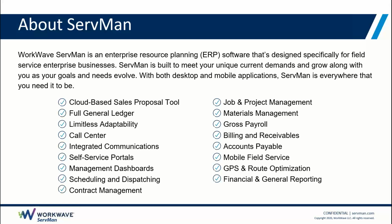So ServMan provides you with the ability to have on your website a button, if you will, to a self-service portal for your clients where they can come in, make service requests, self-schedule those things if you want them to, pay bills, renew agreements, and so forth. So in tying those two together, the integrated communication system, you could send a text message or an email to a customer asking them to click on a link to go to the portal to make a payment or to get a maintenance visit scheduled or to renew a contract. So the use cases are pretty much unlimited for what you can do when you combine integrated communications with self-service portals.